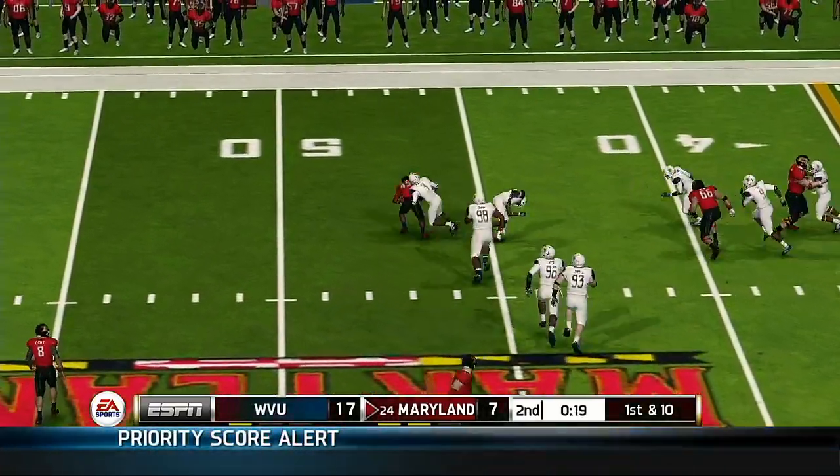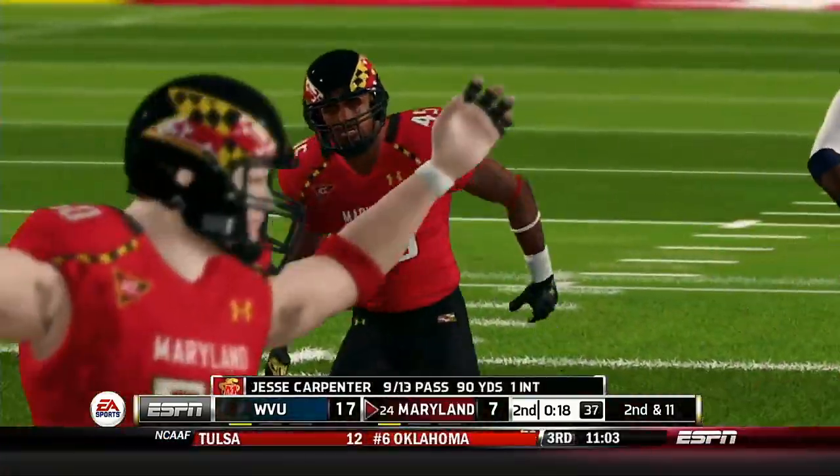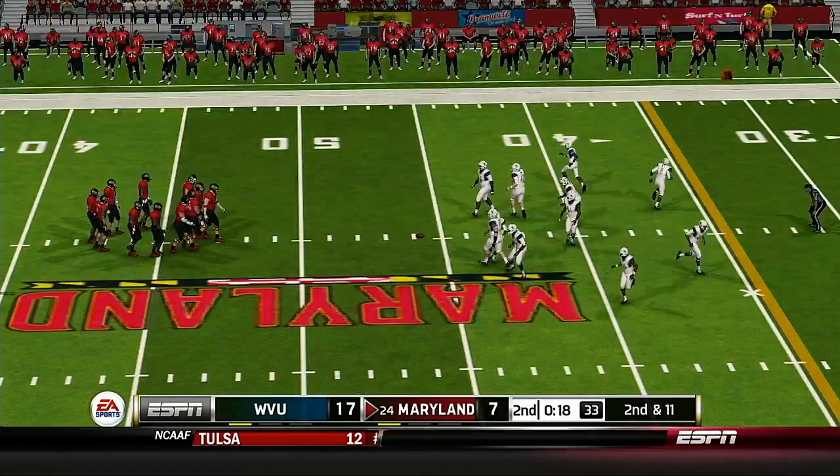There's a strike complete. And they get him in the backfield for a loss. That'll be a loss of one. They really just didn't have any room to work on that play. The defense just suffocated them there.